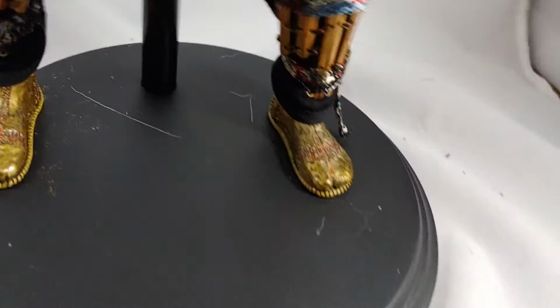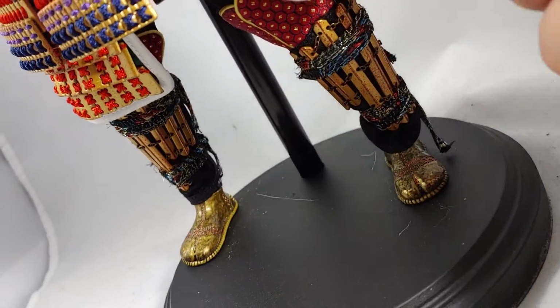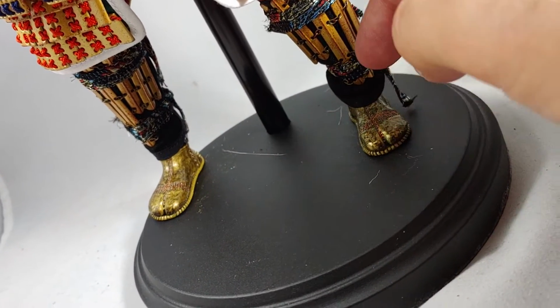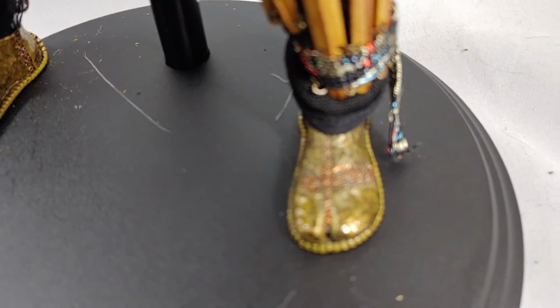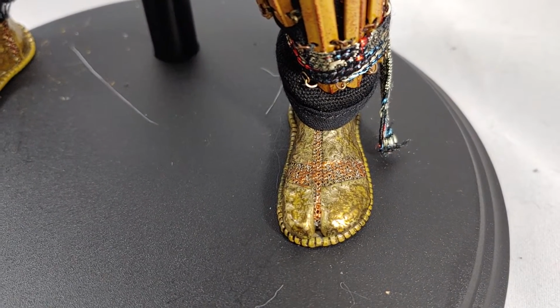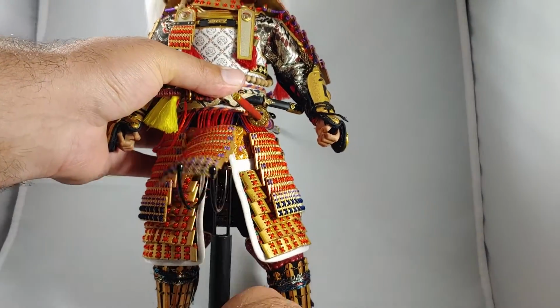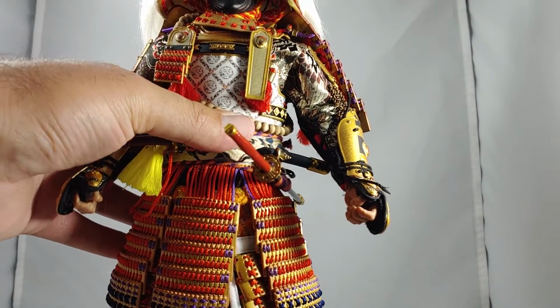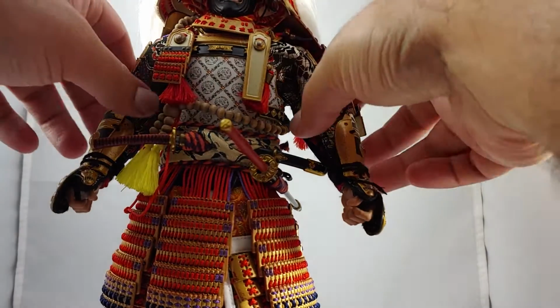Coming down to the feet, more intricately mounted armor pieces, real cool padding in there, and these feet are solid metal, so they look pretty good. There's some designs going on in there, but they also help the figure stand quite well. So I'm actually going to take it off its base here, which he comes with, which I like. I display all of my figures with bases, whether or not they come with a base. Boom, he stands just fine.